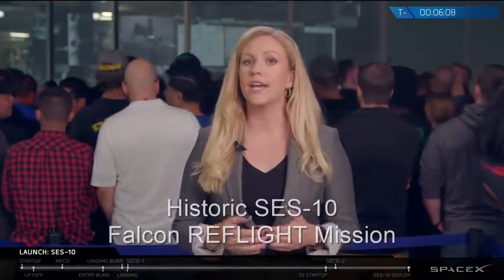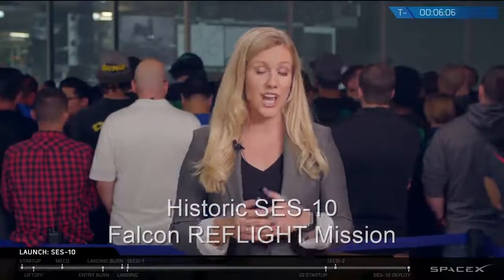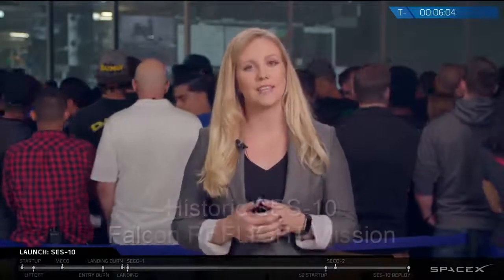is the fundamental breakthrough needed to reduce the cost of access to space. A fully and rapidly reusable rocket, which has never been done before, is the key to establishing not just outposts, but sustaining cities on other planets.